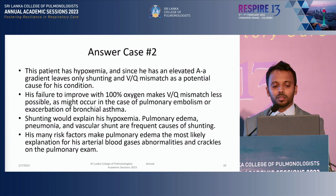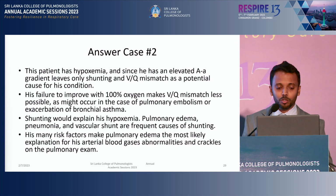Therefore, it has to be a shunt, like pulmonary embolism. And shunting would explain his hypoxemia. So the causes will be something like pulmonary edema, pneumonia, or a vascular shunt.